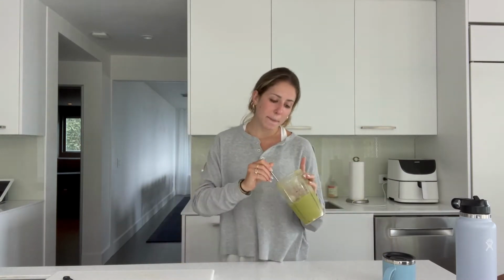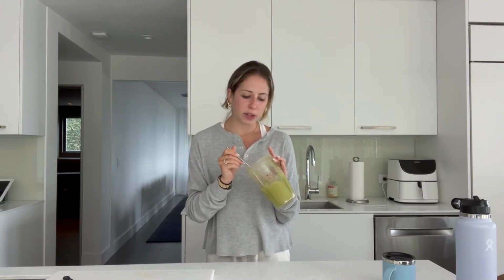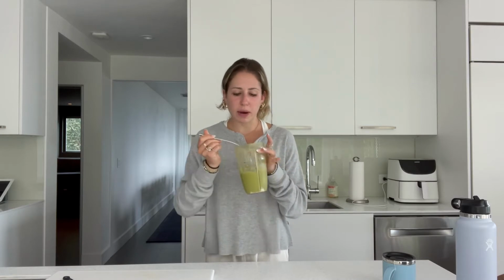I just made myself this smoothie that's mango, banana, strawberry. Sorry, my sister just FaceTimed me. So this smoothie is banana, strawberry, mango, spinach, oat milk, and just one scoop of protein powder. I just felt like I needed some fruit and something refreshing. I do want to eat something also.